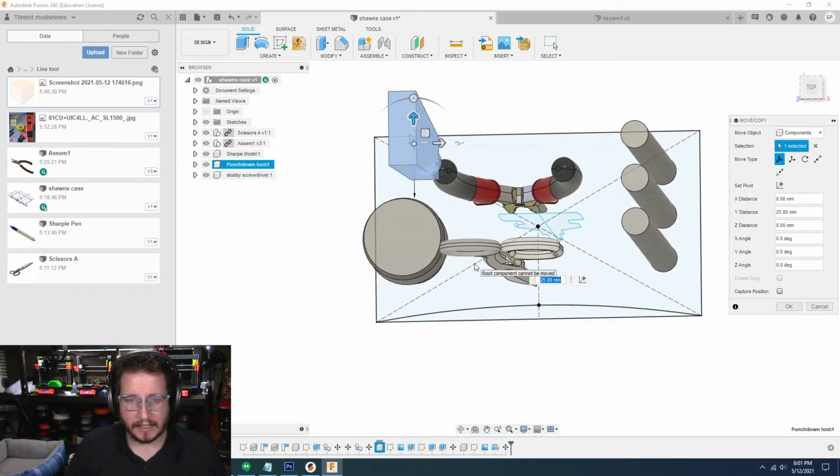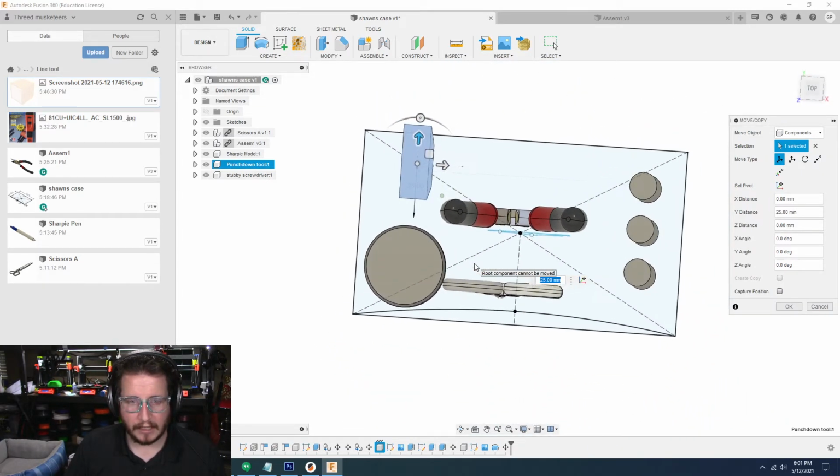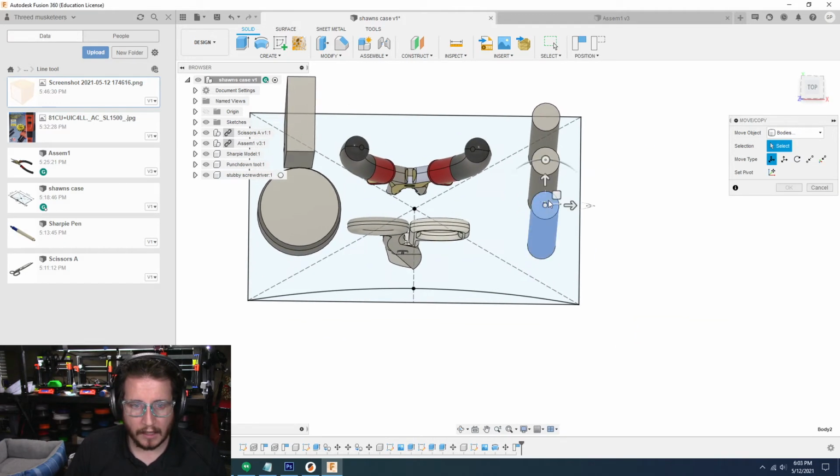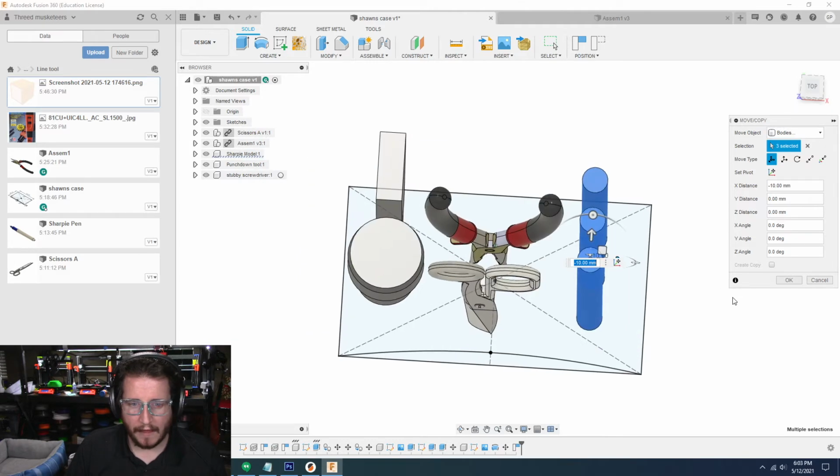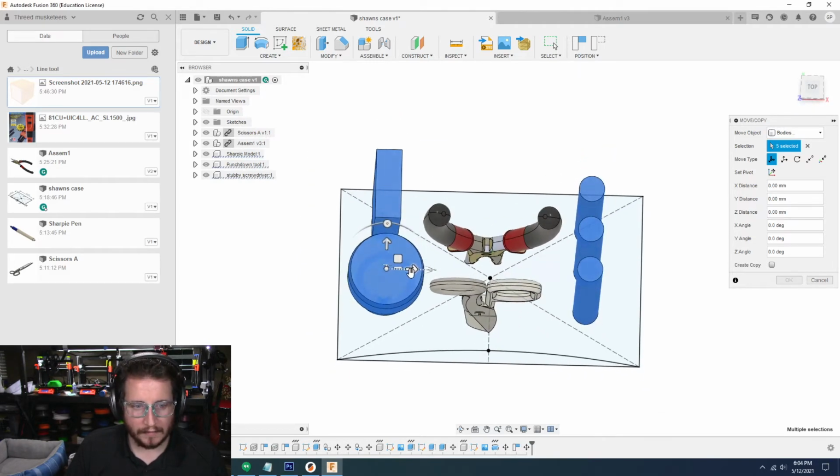This thing's leaving him a ton of extra room that I really don't think he needs. So we're gonna move, I think I can move all the bodies at once. Bring these in a little bit. Yeah, that should be good. We're gonna move all of this stuff over.